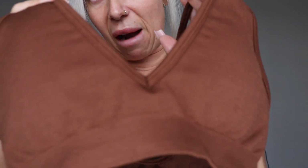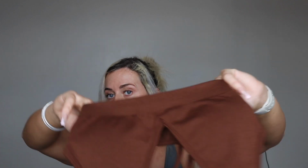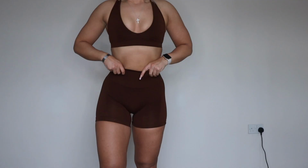Next up, we are going to try on the Manhattan color. So I would say this is most comparable to Rich Brown. So if you guys missed out on Rich Brown because it sold like hotcakes, I would definitely grab Manhattan because this one is a really nice medium warm brown. So I got the shorts in this color, and the deep V bra again. Here are the shorts and the deep V bra.